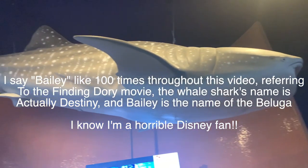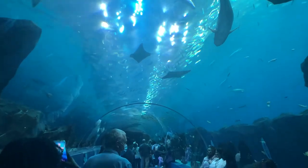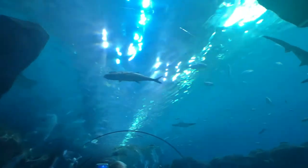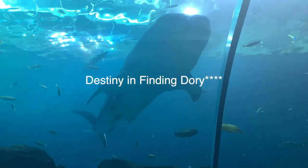It's Bailey. She's huge. Next up, Ocean Voyager. Why did I say ocean like that? We're on a little walkway here, keeping our distance. Dude, it's a butt. Touch the butt. Finding Nemo. It is so big.